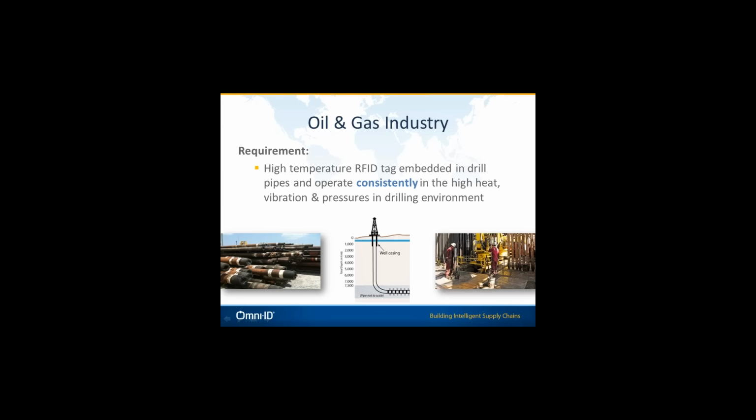Okay, so let's move on to the oil and gas industry. Drill pipes are used for drilling and exploration of oil fields. These are often kept in storage yards until new exploration sites are found. These pipes regularly undergo inspection and maintenance while away from the oil fields.